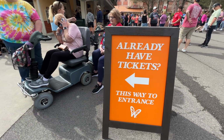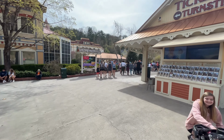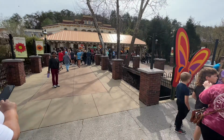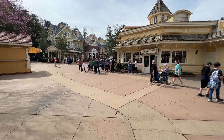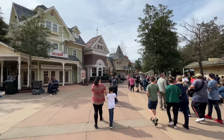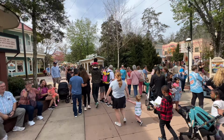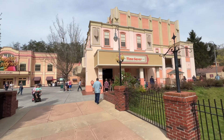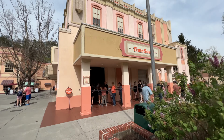All right, now that we have our tickets and our TimeSaver passes in advance, which again, you can also do the day you arrive, let's head on into the park and I'm gonna show you where you're gonna go. When you come in, you're gonna pass the bakery on your right when you enter the main gate or the preferred parking. Keep heading down to this bridge and voila, we have made it to the TimeSaver Pass location.